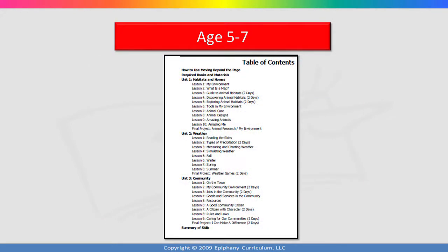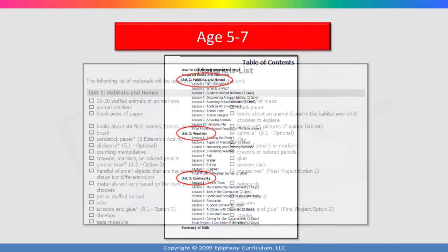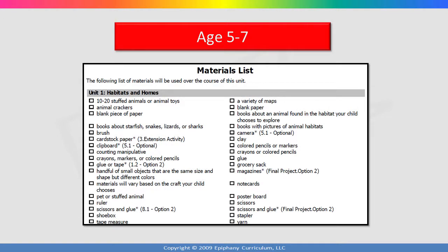Let's start by looking at the table of contents. Remember, each concept is 9 weeks long, so this is the parent manual that you will be using for 9 weeks. As you can see, there are 3 3-week units in the book. Before you start a unit, however, you should check the required books and materials page and make sure that you have access to all of the materials needed for the next 3 weeks.